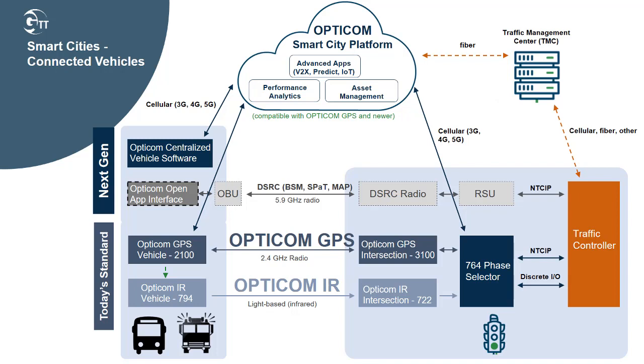And then ultimately that is communicating to the traffic controller. Okay, so what's unique about DSRC relative to Opticom GPS? DSRC as it stands is evaluating potentially up to 60 applications, where cities can pick 10 to 15 that they'd like to run across this infrastructure at a given time. And again, because of bandwidth limitations, cities are going to have to pick the 10 to 15 that they think are most fitting to this infrastructure.